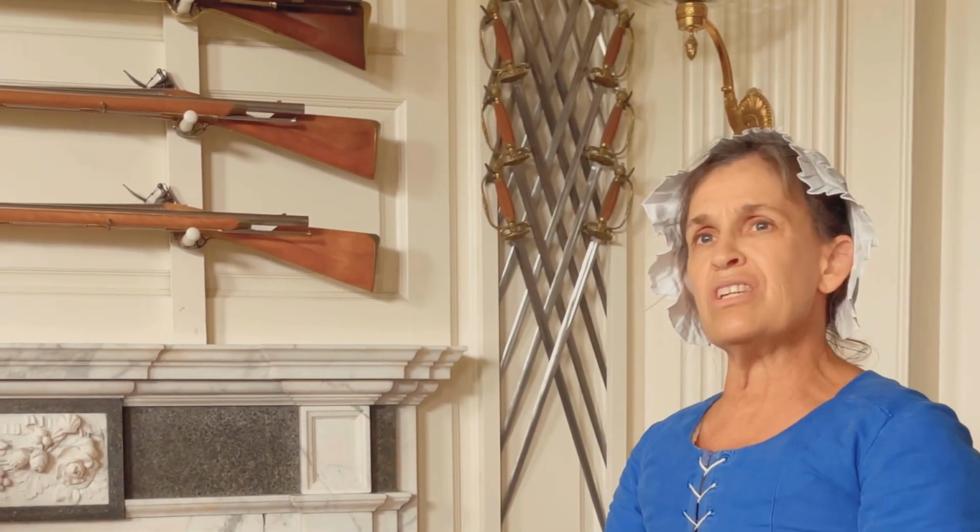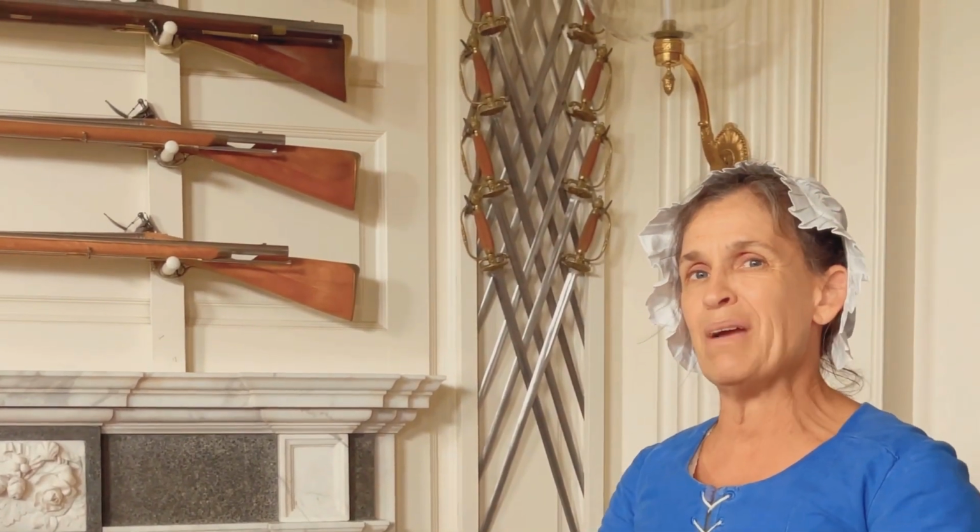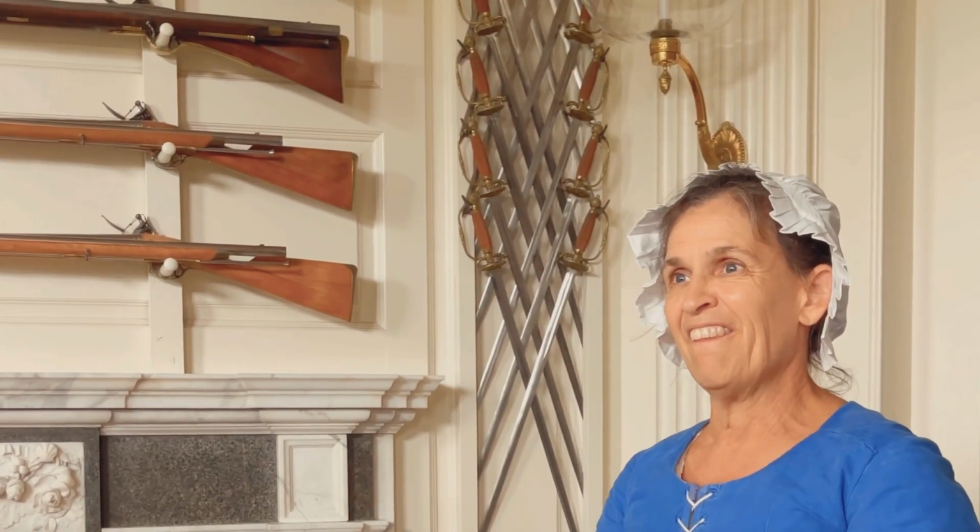So who else is he defending this colony from? What did the map tell you might be happening? The French, yes, indeed. So he has to make sure that the French are impressed by our weaponry. We have a large stock of weapons. In fact, over 700 weapons were stored in the palace at one time or another.